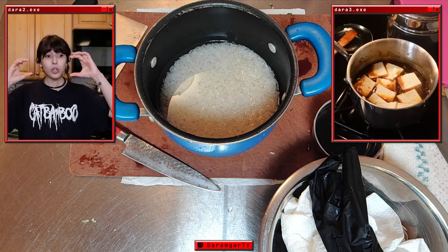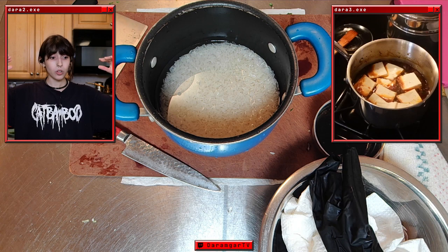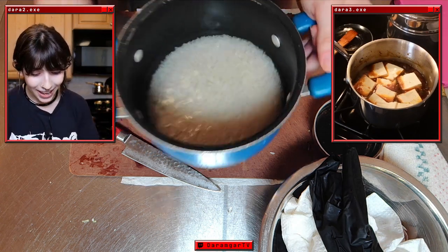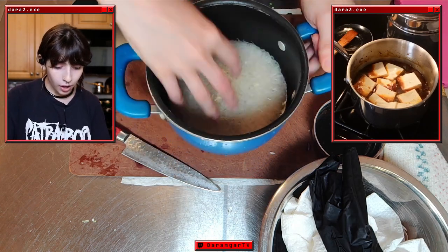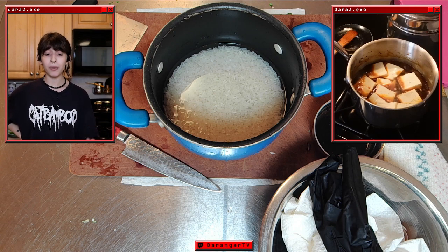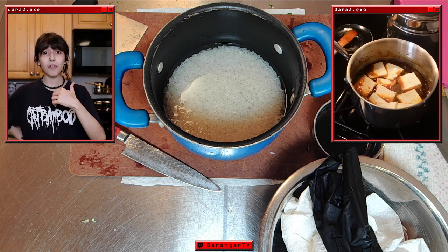At minimum, you want your water to go up to the level of the rice. The more water that you add on top of that, the softer your rice is going to end up being. At the moment, I have maybe 1 millimeter or 2 of water above the rice, and that's what I'm looking for. I'm looking for my rice to be nice and soft, nice and squishy.